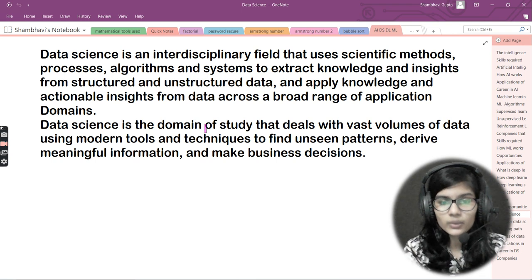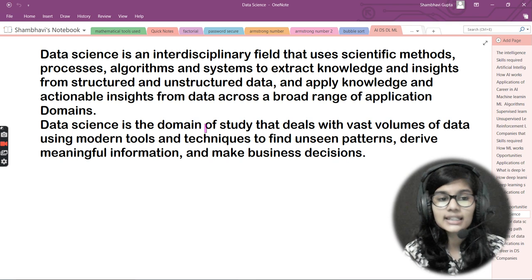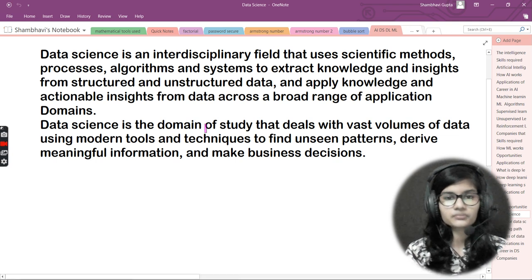These are the reasons why data scientists are nowadays mostly preferred in tech companies, right? Why are they preferred? Because they can derive meaningful information from data, which helps you make the correct business decisions and gives growth to your company. So that is the use of data science in the field of tech companies. Okay, hope you got the idea. I will highlight all the important parts.